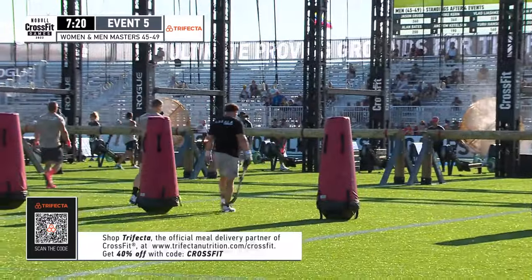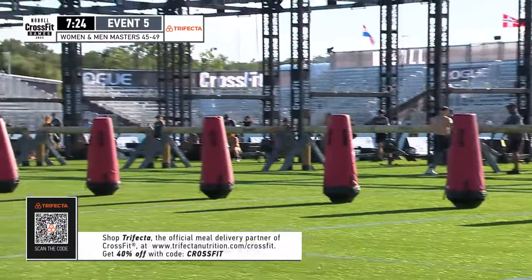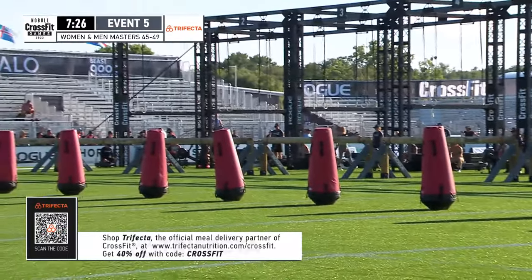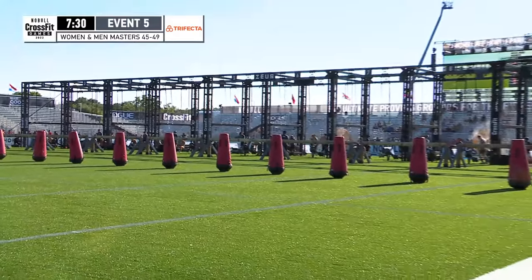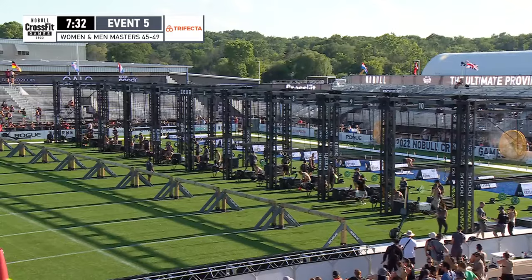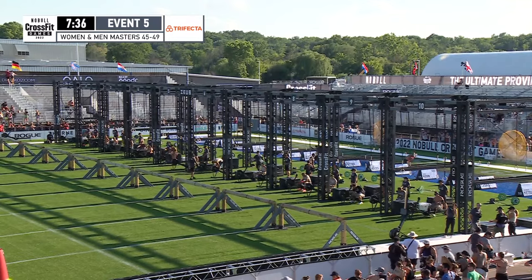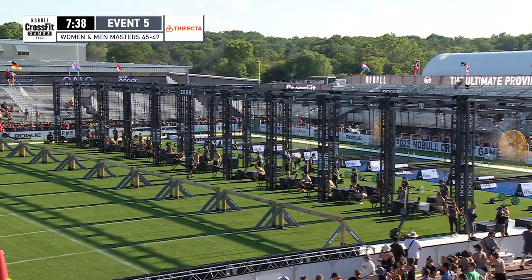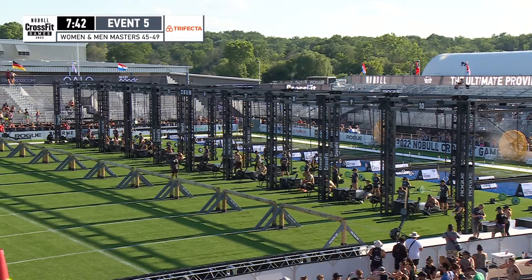So 40 seconds, and now it's the matter of go and hurt. Well, we've already seen at the end of that last sprint just what sort of damage the weather conditions and the power output between the ring muscle ups and the snatch and the sprint are doing to these athletes. So many of them are ending up hands on the knees or just, you know, hands and knees on the ground. So this is the final one.